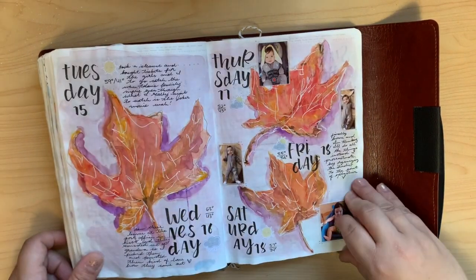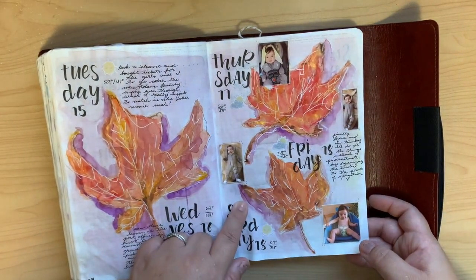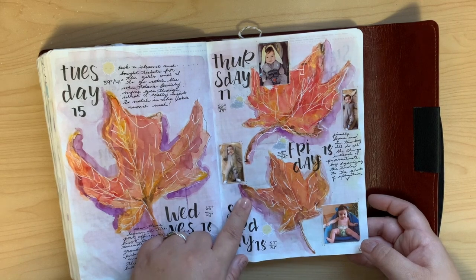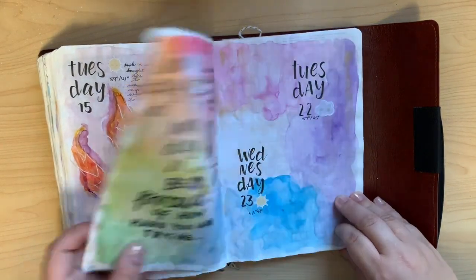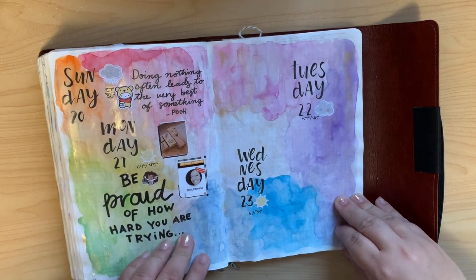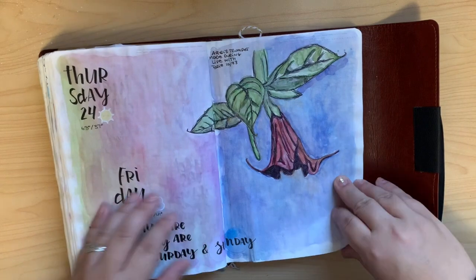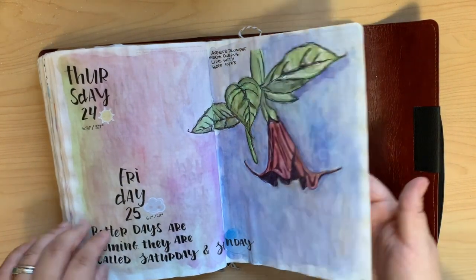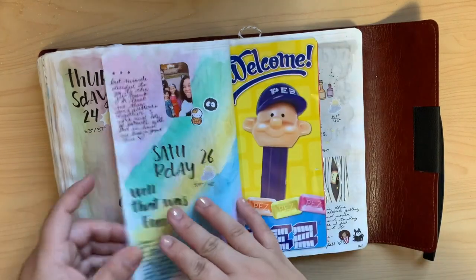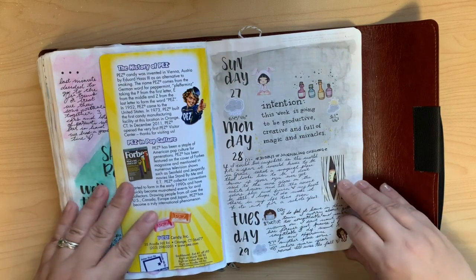Okay. Some leaves. I think I did this in a coffee break. One of my coffee break episodes. You can watch me do those. I did a lot of these pages further down during a coffee break episodes. This was alive with Documented Journey. This was a little day trip to the Pez Museum with the family.